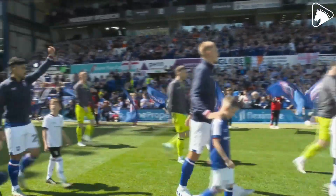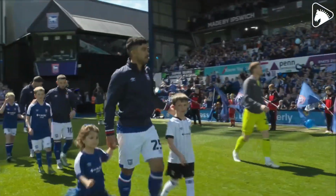But what makes Portman Road so special? This is the story of a stadium that's more than bricks and turf. It's home.